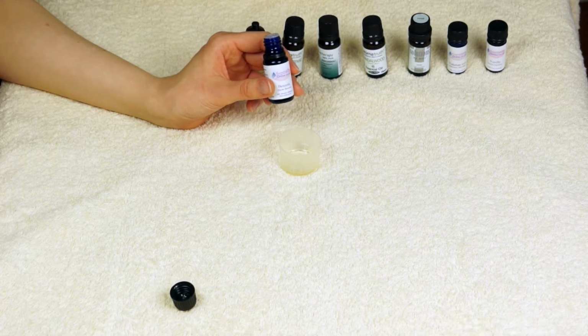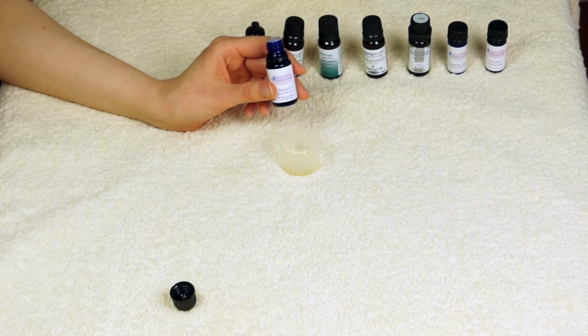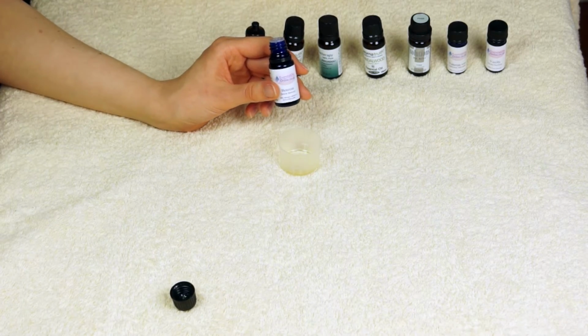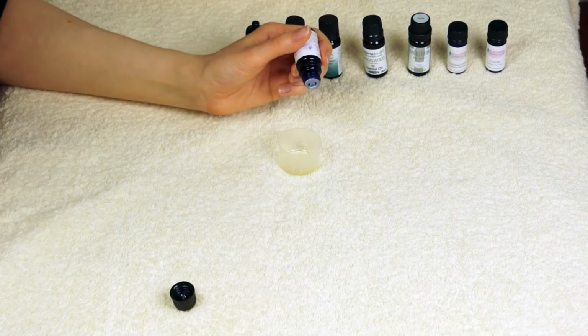quite effective. This is also a diuretic, so if your client is looking to try and lose some excess water, so long as you've done your consultation and it isn't something that's medically related, it can be quite effective. It's also good for some respiratory issues, so your coughs, getting over a cold, anything like that. The caution with this one is it can be a skin sensitizer, so just be very aware.